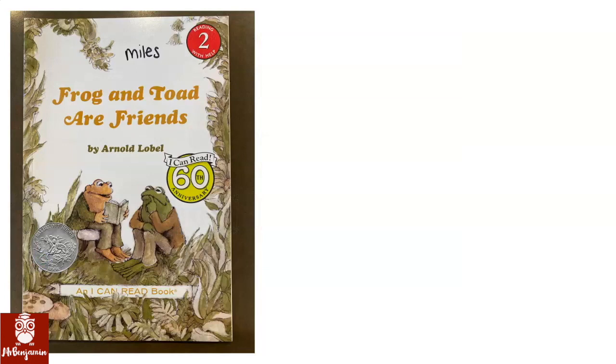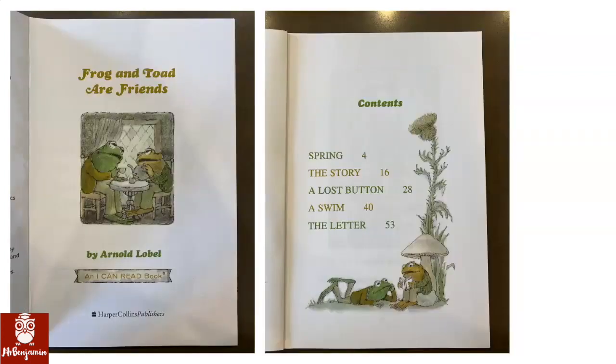Today I'm going to show you how I read like a star by reading one story from Frog and Toad Are Friends. Here we have the table of contents, which shows that there are 5 stories in this book. I'm going to be reading the story Spring, which starts on page 4.